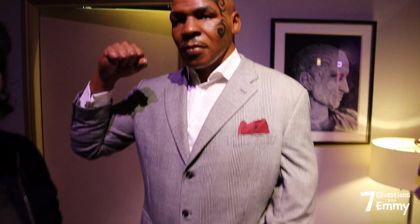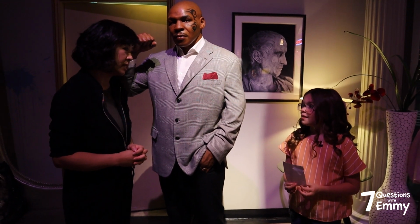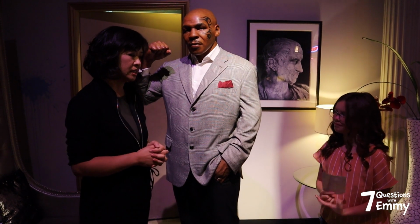And also, which one is this one? This one's Mike Tyson. Is he your favorite? He's one of my favorites. I think he's an amazing looking figure. He's very lifelike. But I've had so many over the years. Oh my gosh, Taylor Swift. It's an amazing figure. I love the Steve Aoki figure.